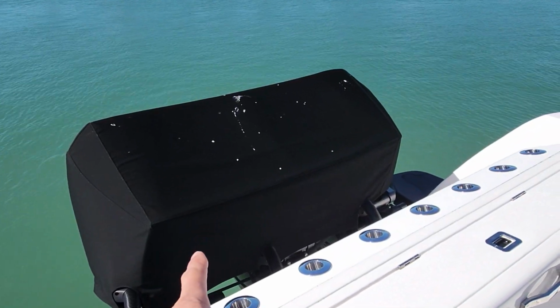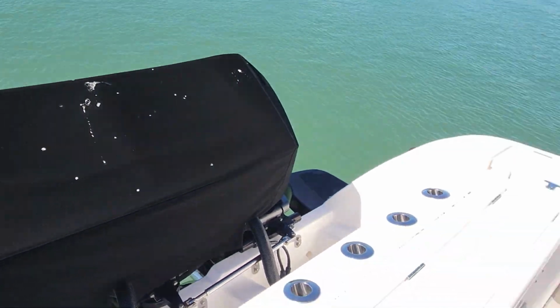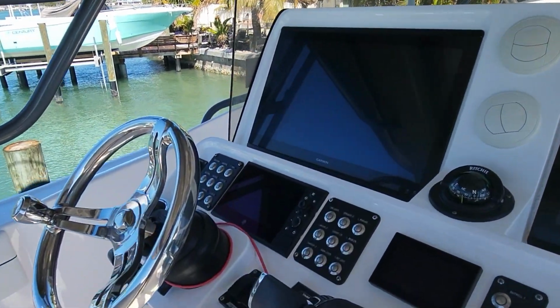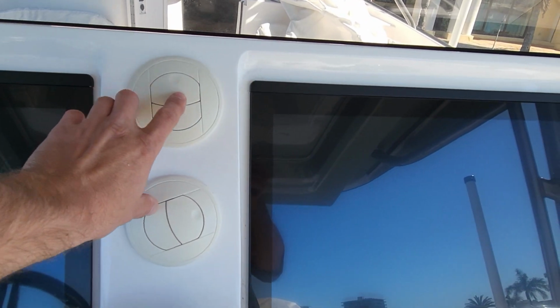We have racing engines. I'm gonna say there's 3 450s there. 3 supercharged beasts running. You're gonna need that. This is a big heavy boat. It's 40 foot long. So we have these big giant recessed Garmins here. Very nice look. Of course, you're gonna have your AC here.